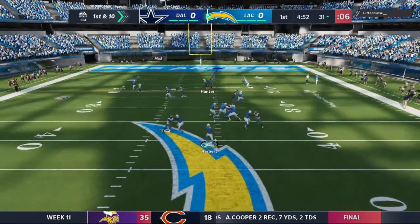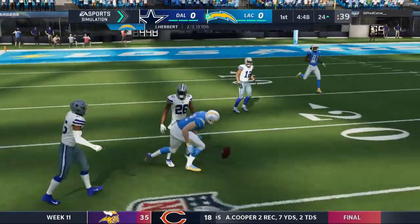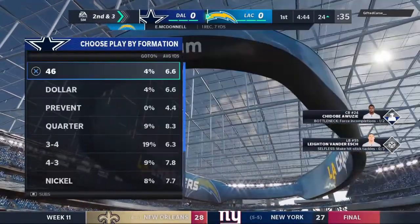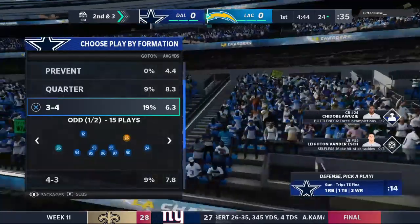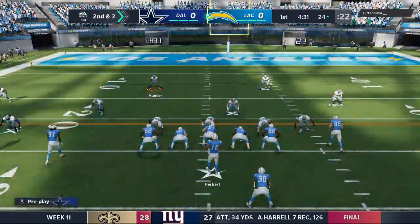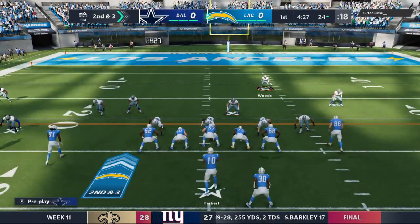On 1st and 10, Herbert. And it's a short one here, complete to the tight end. 7 yards, the pickup there. And forget about the run to set up the pass. They're just coming out throwing. Forget trying to set anything up. They feel like they have the advantage. They feel like they have the matchups, and they're just attacking right now. Yep, going to the air on the opening drive.